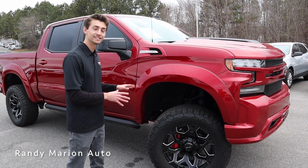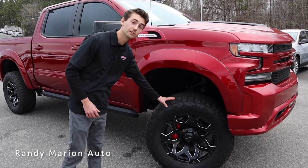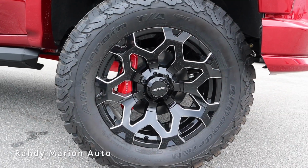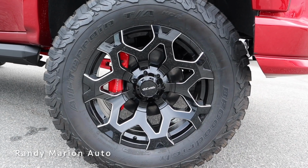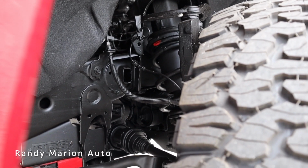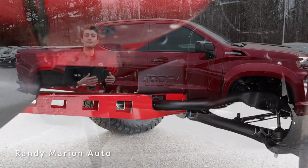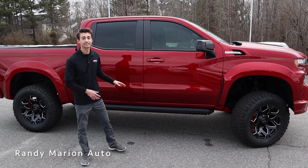It has a really nice stance to it, and the truck is sitting on a set of 35-inch BF Goodrich tires wrapping a 20-inch wheel. It's two-tone, finished off in gloss black and machined silver. And then behind the wheel you can see a lot of these suspension components, as well as the powder-coated red control arms. And being a lifted truck, it's nice to have easy access to the interior.